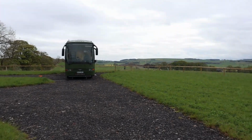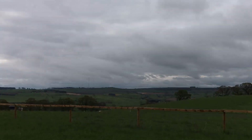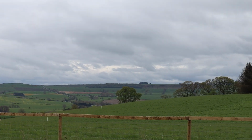But look at this view. So you've got a big bus there, but as far as you can probably see, if I just zoom in a bit for you, you can see all the way across. It's just beautiful, beautiful scenery to look at.